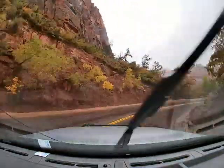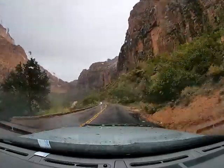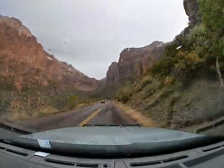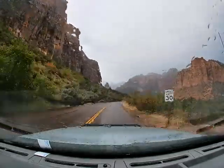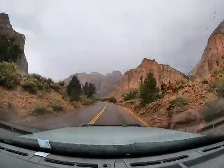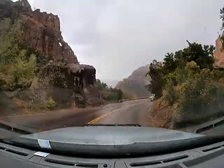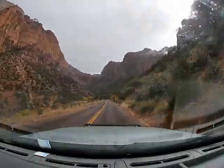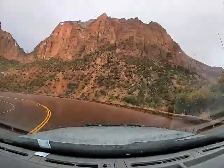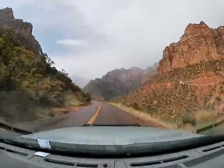Everything is suddenly more majestic. Instead of driving next to little mounds, you're all of a sudden driving next to huge mountains. And sometimes they're looming right on top of you, and sometimes they're a picturesque distance ahead. This is the most scenic part of the drive right here. I can't wait to get back here and have another view of this without raindrops in the way.